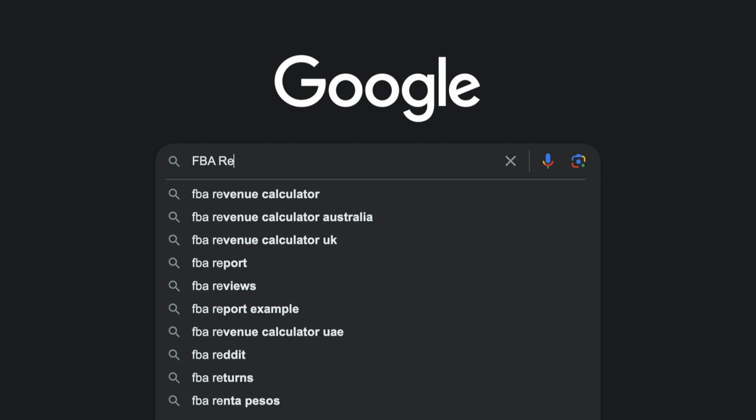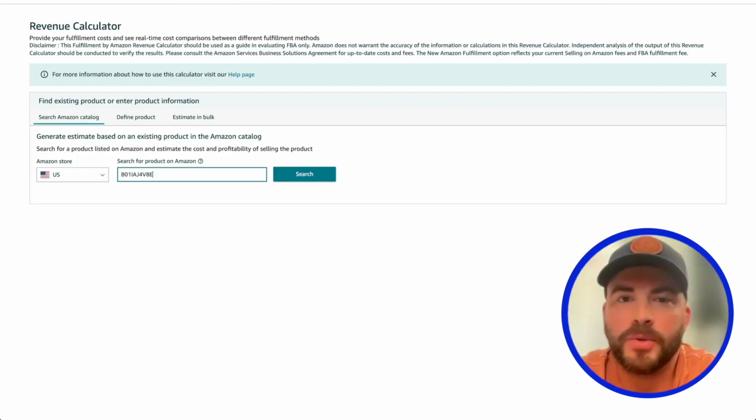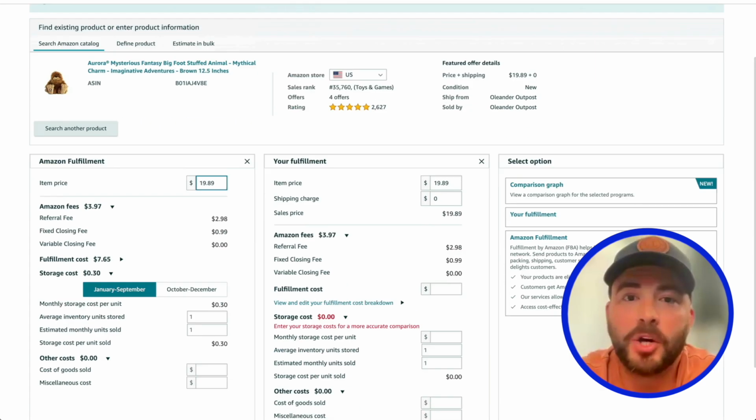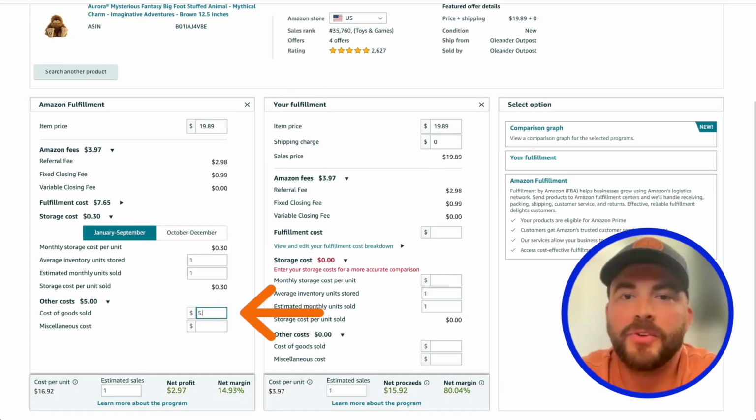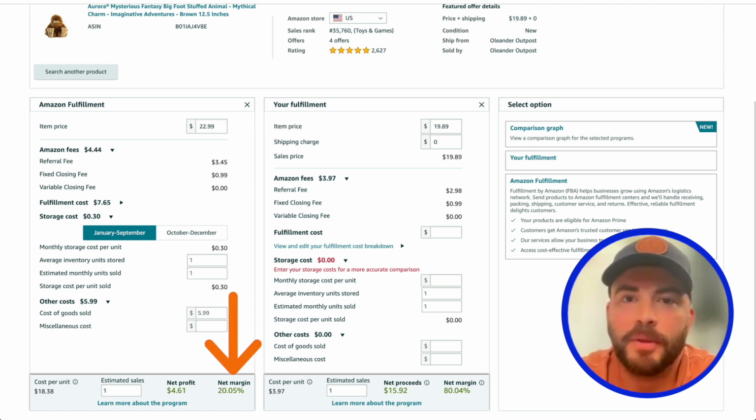So at this point, Amazon has a free revenue calculator as well. So if you go to Google and type in FBA revenue calculator, it'll bring up a form where you can fill out your buy costs and any other costs you have, and then enter in whatever the sales price is for that product. And Amazon will break down what the profitability is of that product.